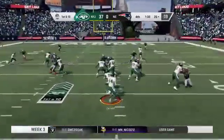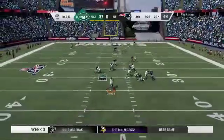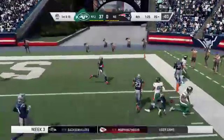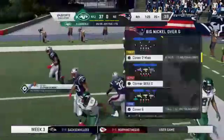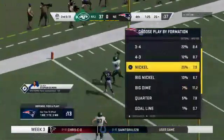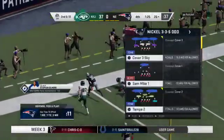Darnold off the play fake to Bell, and that's going to be incomplete. Too tough to hold on to that one. It's second down. Anunwa again the intended target. That'll bring up second down.